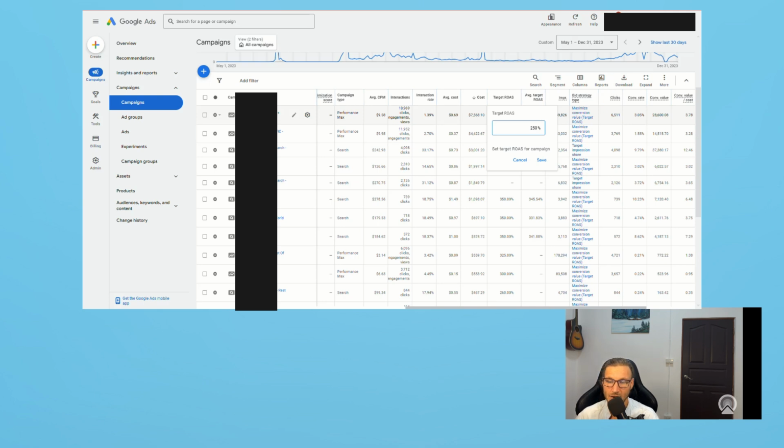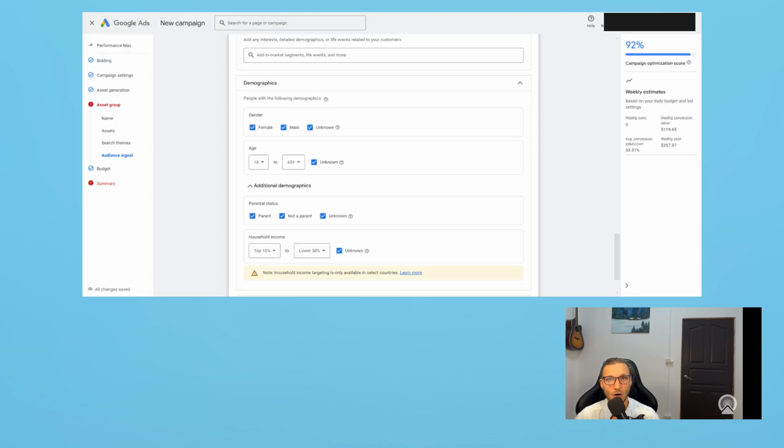So maybe now you've spent some money and your campaign is getting sales, but it's not quite at the ROAS target that you're looking for. Maybe it's at break even. Then maybe you want to try putting in a ROAS target now. And then also constantly refining and adding to your audience signals.